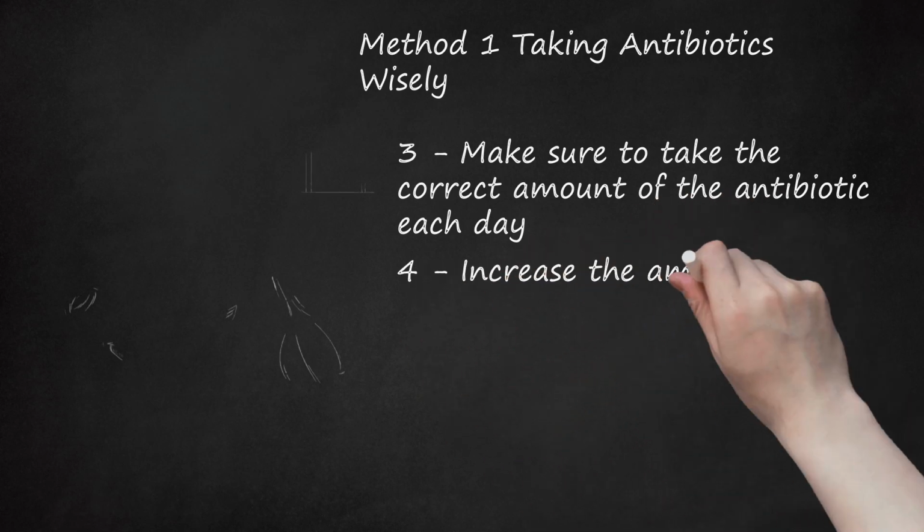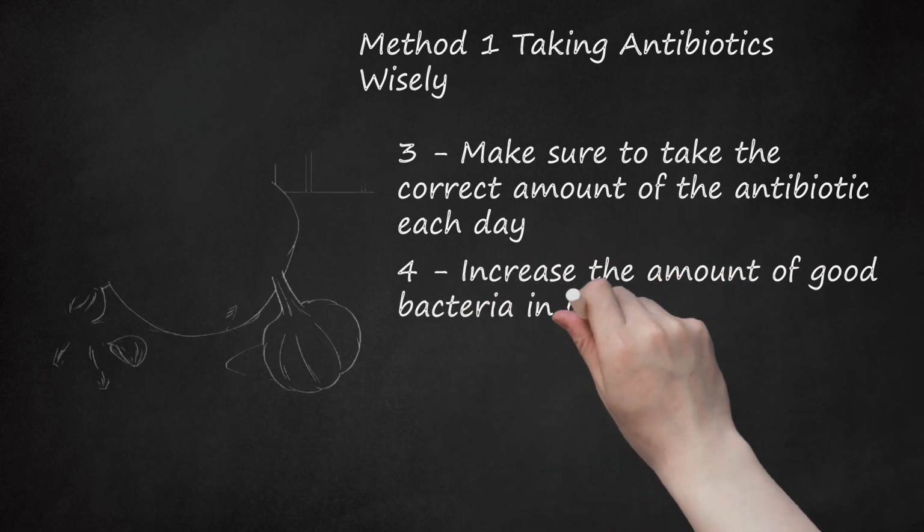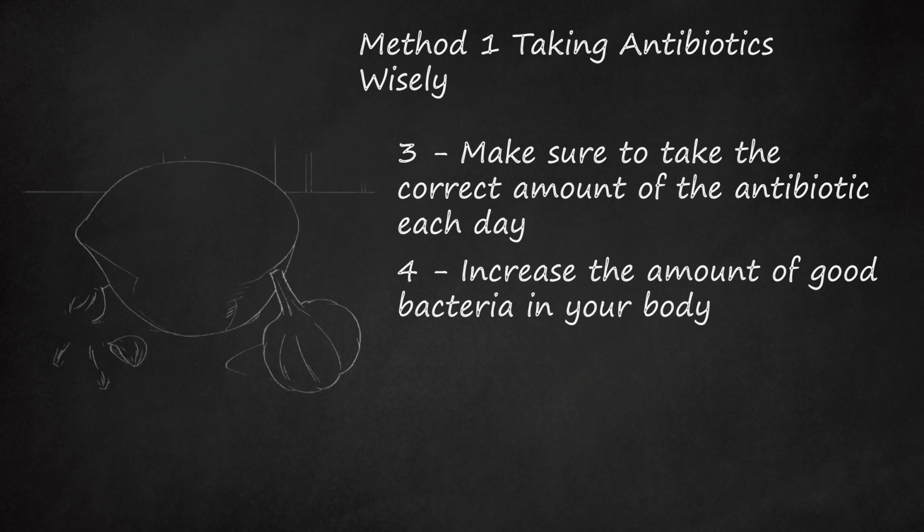4. Increase the amount of good bacteria in your body. Aside from fighting off the bad bacteria in your body, antibiotics may also attack the good bacteria in your body. When this good bacteria is attacked, you may experience stomach pain. Try restoring your healthy levels of good bacteria to address stomach pain.